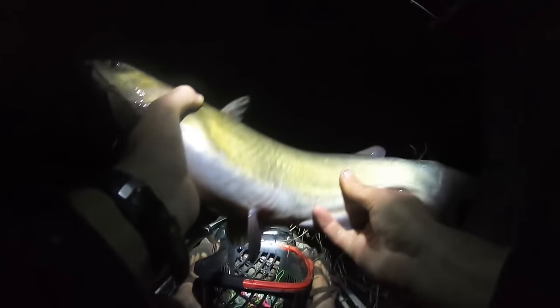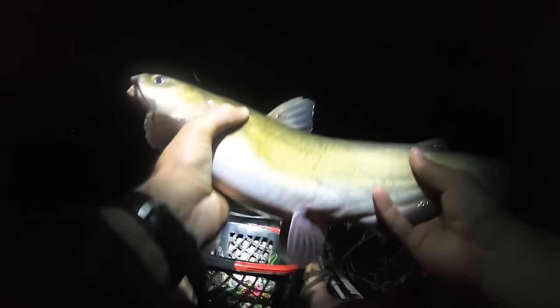Not catching any bullheads, which is awesome. Most of the time when we're running yo-yos out here in the swampy area, we catch a lot of bullheads, which are good eating, too, but channel catfish are far more superior to bullheads. That's freaking sweet. I think we have, like, 6 channel cats now.